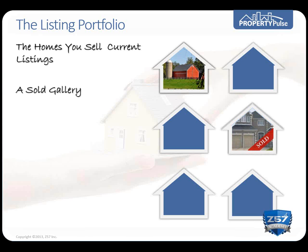Now, buyers and sellers like to work with an agent that can get the job done. So show me those sales successes. And borrowing listings. Now, borrowing listings will broaden your inventory, especially if you wish to focus on a specific type of home.